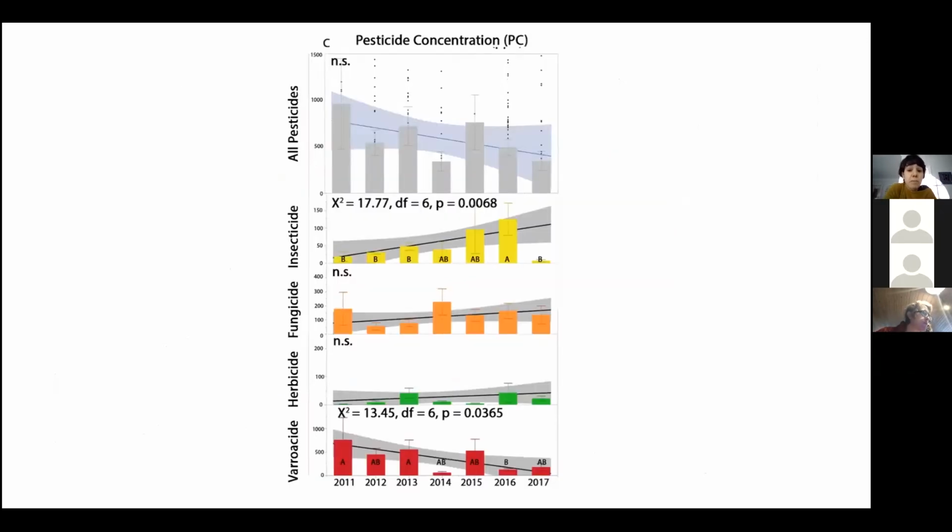And so when we look at pesticide concentration, it's not changing for all pesticides over time. However, we are finding an increase in insecticides and a decrease in varroacide concentration over the 7-year survey. And so that's in that yellow, in that second bar of this graph, and the bottom one, the varroacides on the very bottom.